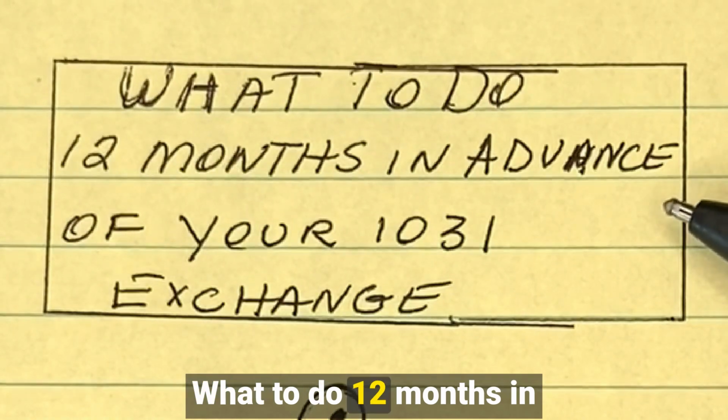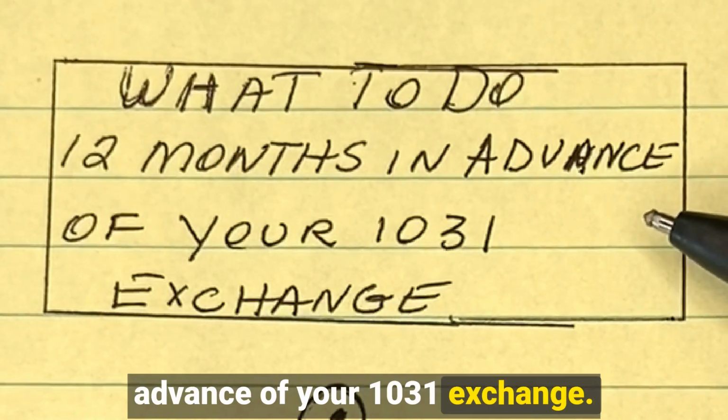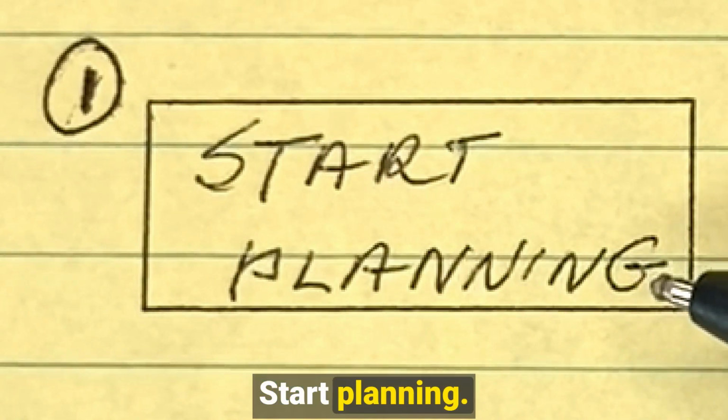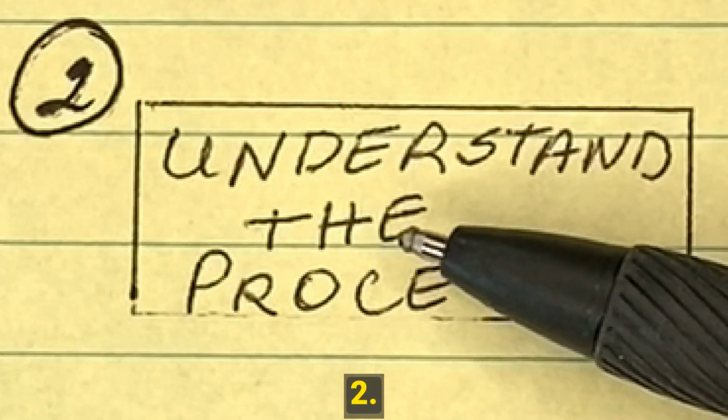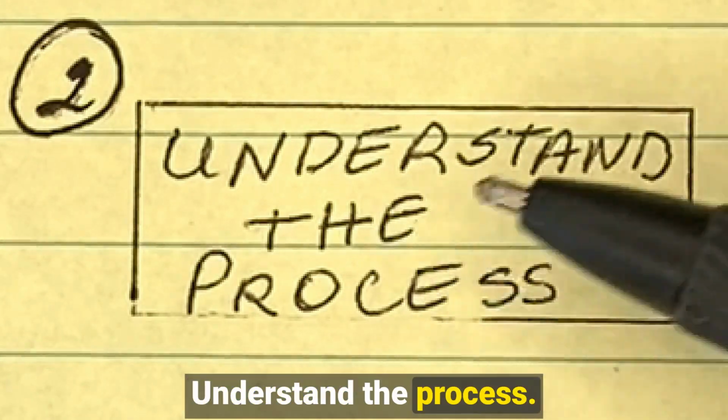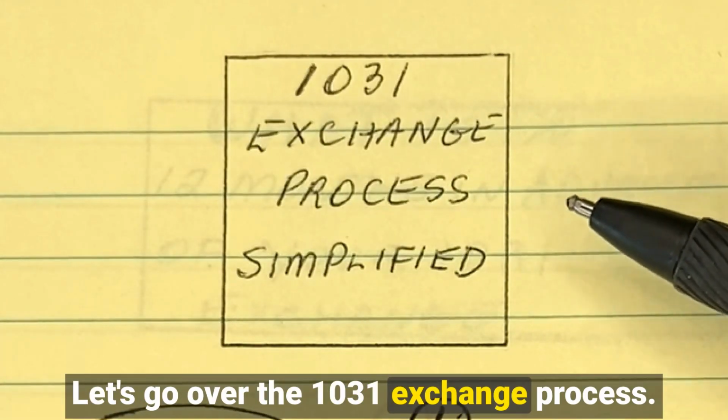What to do 12 months in advance of your 1031 exchange. Number 1, start planning. What does it mean to start planning? You have to think about your goals. Number 2, understand the process. Let's go over the 1031 exchange process.